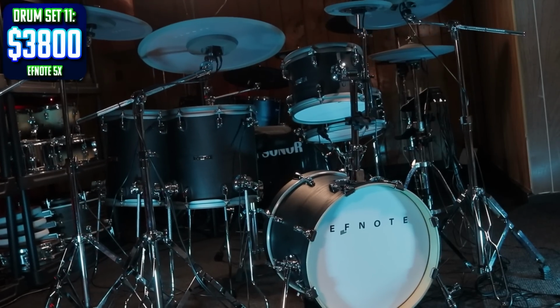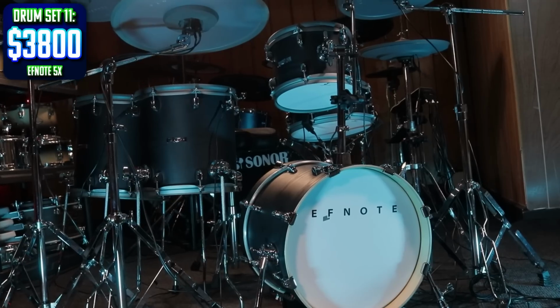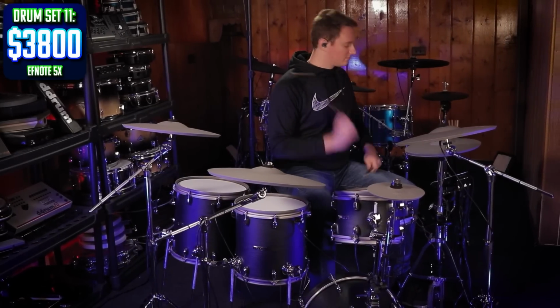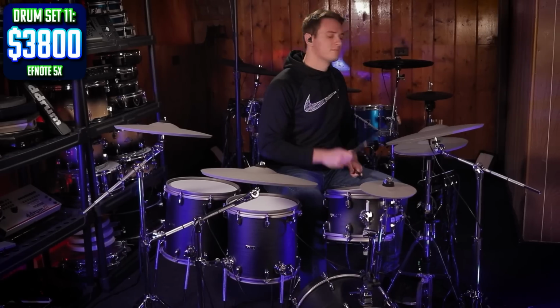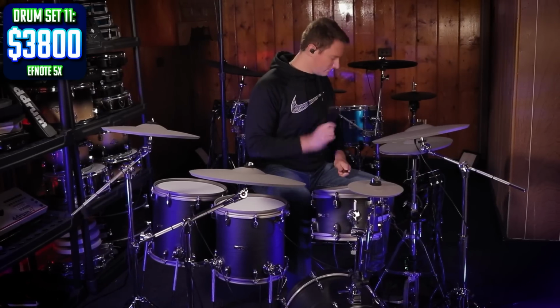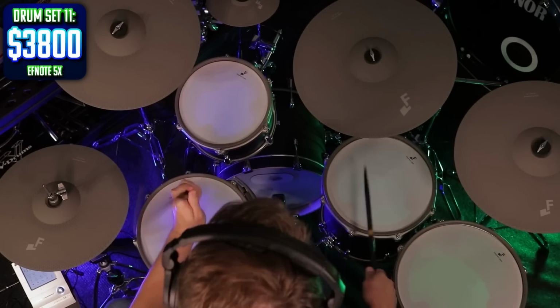Now moving up to $3,800, we have the F-Note 5X. Now this drum set isn't necessarily better than the Roland TD27 KV2, it's just an alternative for people that care more about the overall aesthetic of the drum set and getting a more acoustic-like experience. The cymbals are all great, the drums track really well, and the module is a much simpler, more low-key experience than the TD27 drum module. You're buying this more for the aesthetics, not necessarily because it's bleeding edge at any particular thing. But of course, they're keeping the shell sizes down because of the price range that it's at.